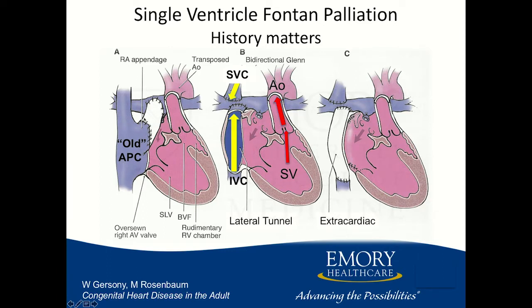In the adult world, you'll see these old atriopulmonary connections, the old style Fontan, where the atrial appendage or some version of this is connected directly to the pulmonary artery. And these right atria in these patients become massively enlarged. So, they might be 6, 7, 10 centimeters. The blood just swirls in there. They're a very inefficient type of Fontan. And the single ventricle, whether it's a right ventricle or left ventricle, is really irrelevant, is connected to the aorta.